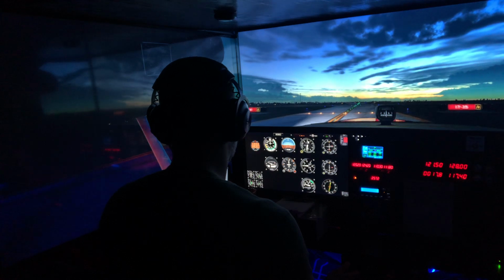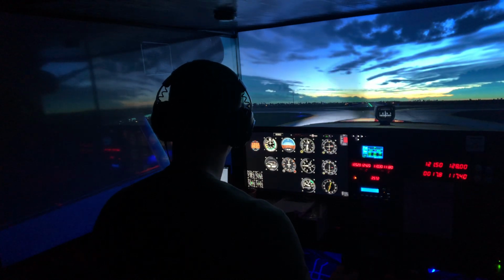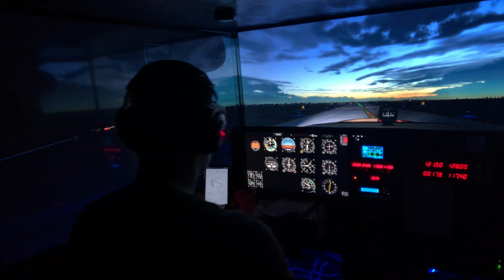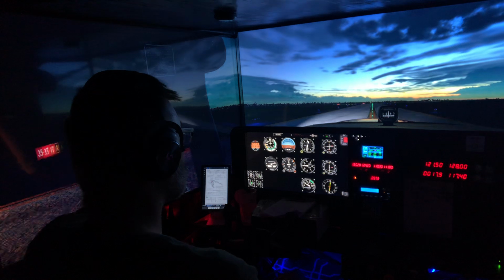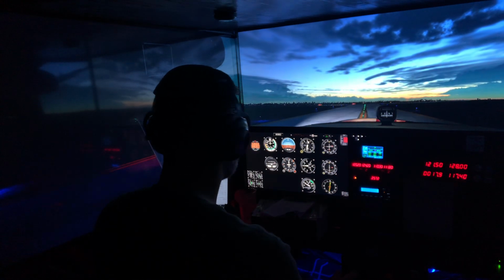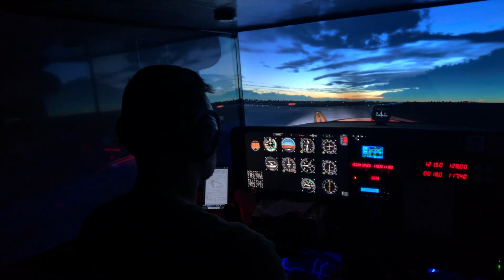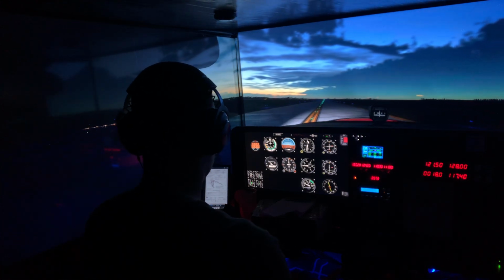Skyhawk 5385 Juliet is crossing runway 17 at Alpha. 85 Juliet, cross runway 17 at Alpha, approved. Okay, let me just make a right turn, follow this all the way down to the end.